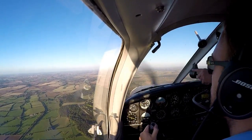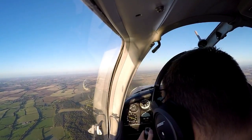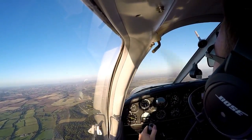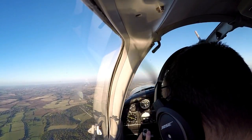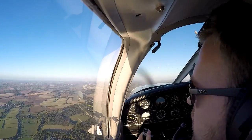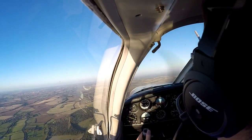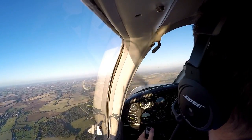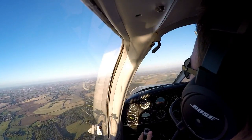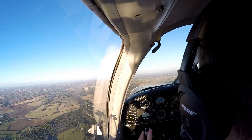You've got a good landmark there, and that's all the water works. That's the River Nene, which of course is all this water. So you know that's Northampton, so that town up there has got to be Wellingborough. It is, that's the big one, yeah. And of course you've got more towns behind it, which you know of course is Raunds and Higham Ferrers. So this heading, 050, was not a bad stab.